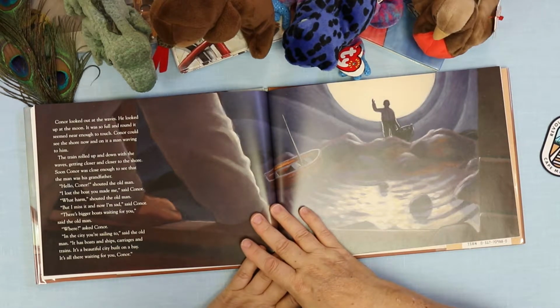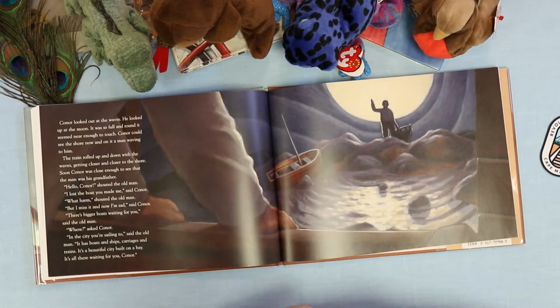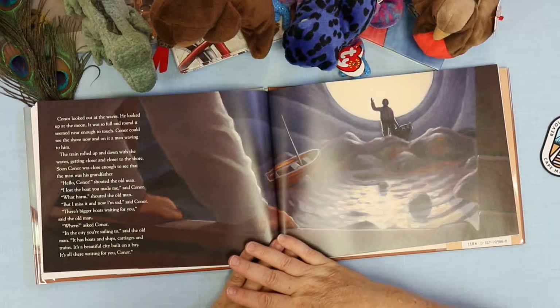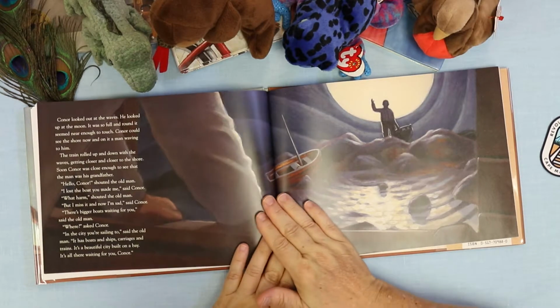So Connor looked out at the waves. He looked up at the moon. It was so full and round it seemed near enough to touch. Connor could see the shore now, and on it a man waving to him. The train rolled up and down with the waves, getting closer and closer to the shore. Soon Connor was close enough to see that the man was his grandfather.